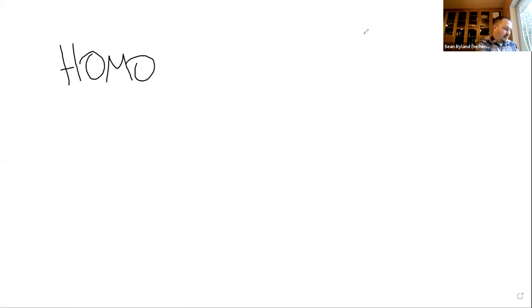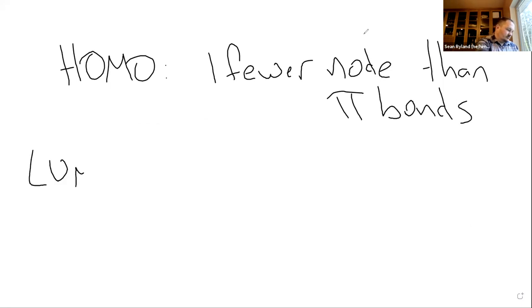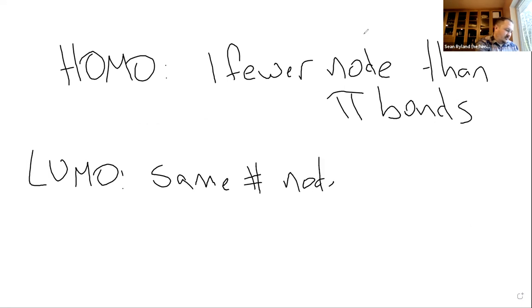So for the HOMO, 1 fewer node than pi bonds. For the LUMO, the same number of nodes as pi bonds.